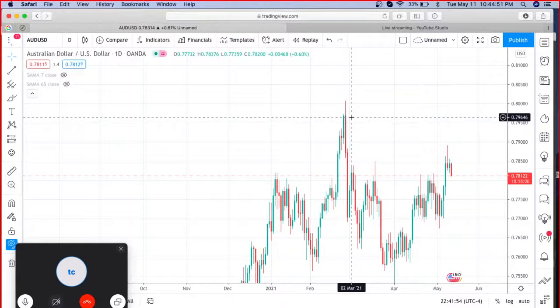Now, what was really interesting to me was the fact that we came all the way back down to the neckline in February for the first time, and then once again in April the second time, but we were never able to break it. Now, when it comes to a head and shoulders chart pattern, when the neckline is broken, that validates and confirms that the head and shoulders is in fact valid. But if that neckline is never broken, then the head and shoulders isn't confirmed quite yet.